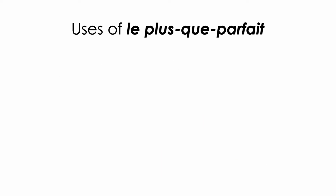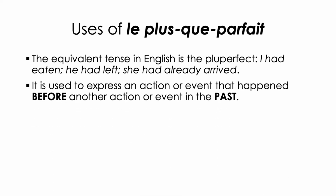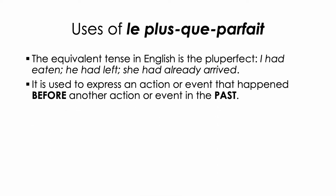Let's look at the use of the plus-que-parfait. So the equivalent tense in English, as we've noted, is the pluperfect tense. Here are some examples. I had eaten, he had left, she had already arrived. So also a compound tense in English. The plus-que-parfait is used to express an action or event that happened before another action or event in the past.